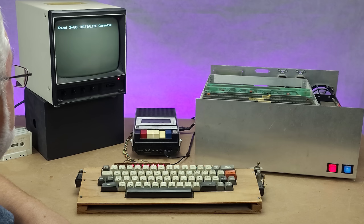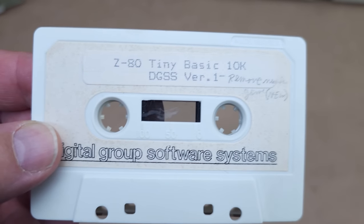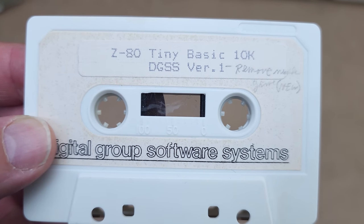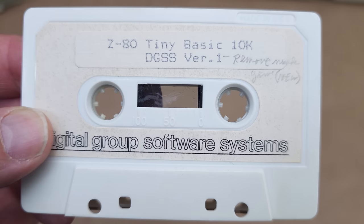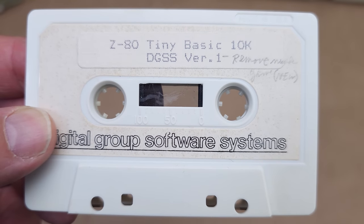To get going, we need to load up Tiny Basic itself. The tape we'll be using for this is the original Digital Group supplied cassette entitled Tiny Basic 10K. 10K refers to the RAM and actually sounds kind of big to me for a supposedly tiny basic, but we won't dwell on that.